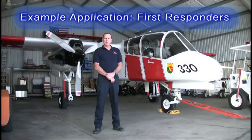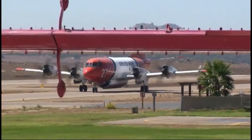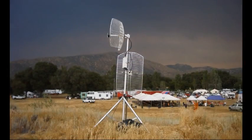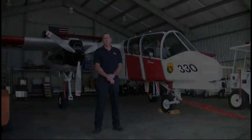The collaborations between HPWREN and the California Department of Forestry and Fire Protection and all the first responders that benefit here in Southern California, especially in San Diego County, have been very beneficial over the past few years. HPWREN was able to, in collaboration with the first responders, find out their many needs in technology, one of those being the need for high-speed data connectivity into their incident command posts for their large fires.